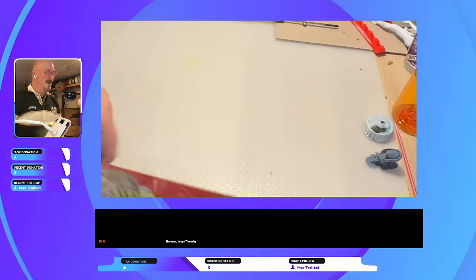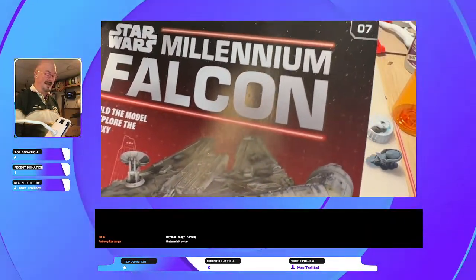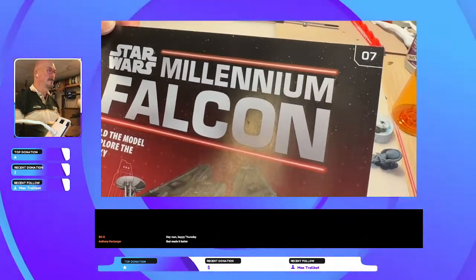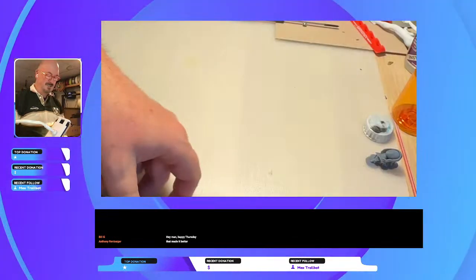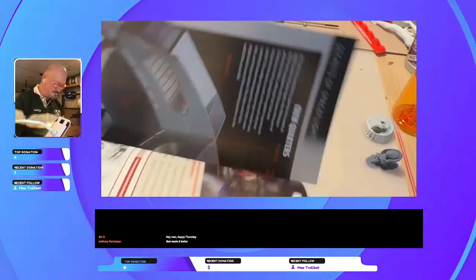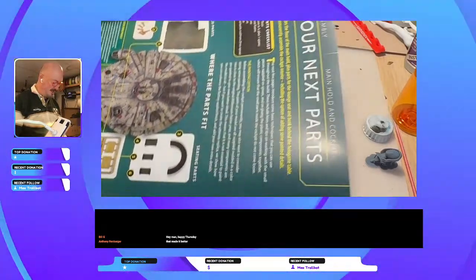All right, so continuing with the Millennium Falcon build. Box 3 actually comes with 7, 8, 9, 10, and 11. So slowly getting caught up with 4 issues per box since the first box. We're almost at the 12. There you go. All right, let's get to it because there's a lot of stuff in this issue. Obviously, we won't go through all of it, but this one does have a really cool article about the ship facilities for the Millennium Falcon.